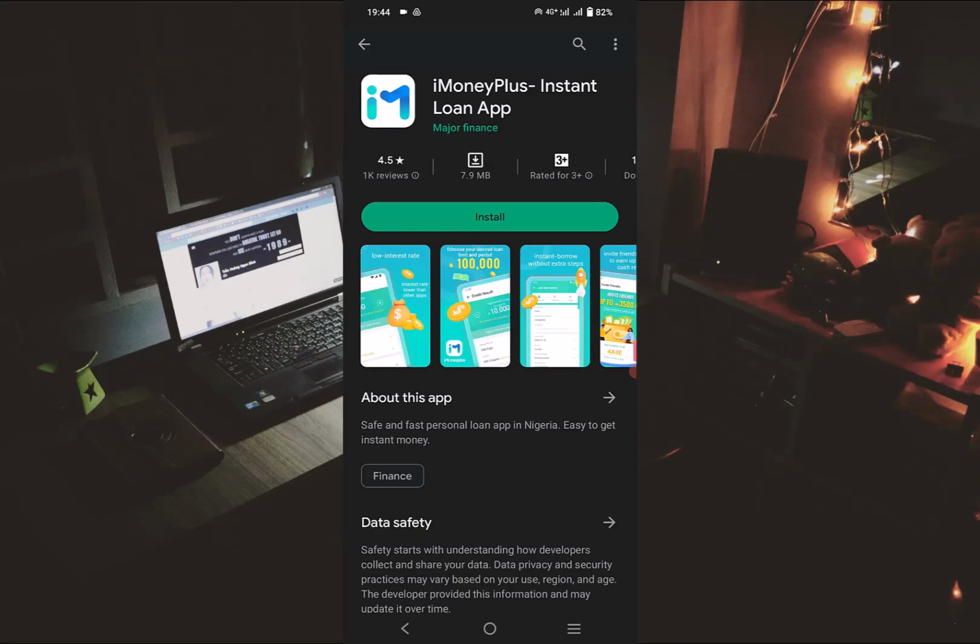And also have it at the back of your mind that if you take longer to refund or to pay back any loan you borrow from any of these platforms, the more the interest rate will keep on increasing. So the best way for you to escape this issue is to just choose the appropriate time that you believe you're going to pay back the loan.